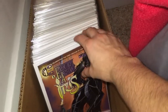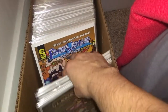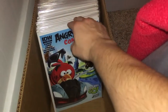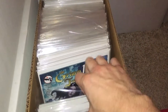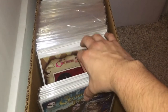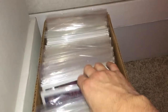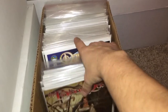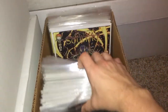This box really isn't for me. I'm probably not going to be keeping anything from this box, honestly. Angry Birds comic, though, you know, always a winner. But yeah, a lot of the Grimm Fairy Tales and Soulfire, I think. Chaos comics, a lot of that kind of stuff. Not anything I personally collect. So hopefully I'll just be able to make my $50 back right from this box and be able to keep everything else for my personal collection.